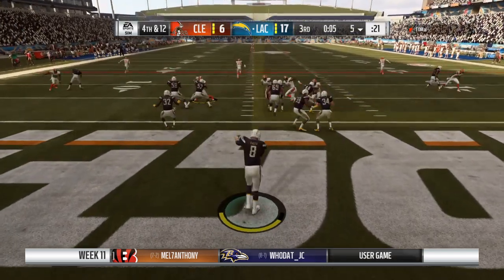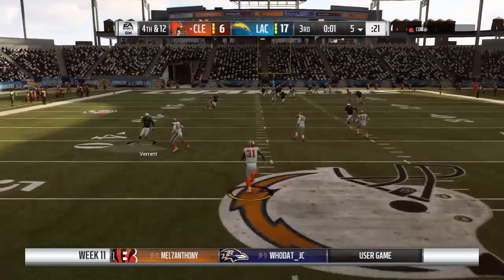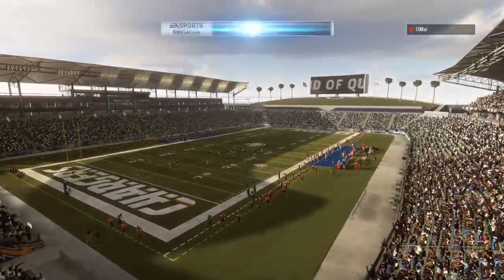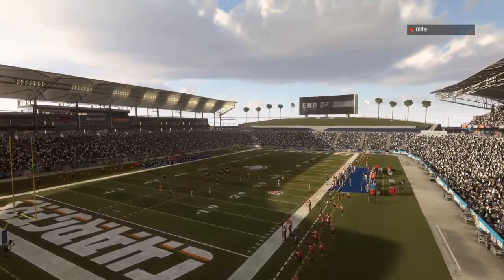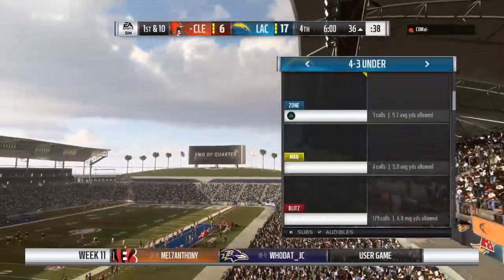And he's able to get it out of there, taking it a couple yards shy of midfield. Back now at the StubHub Center in Carson. It's the Browns with a deficit. They're trailing, but with the football here to start the fourth.